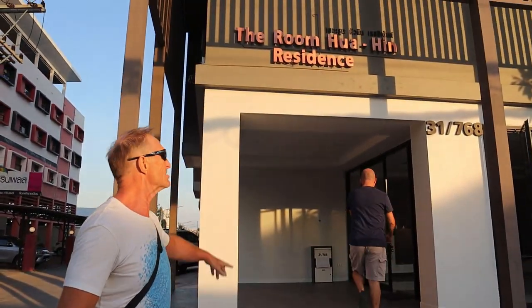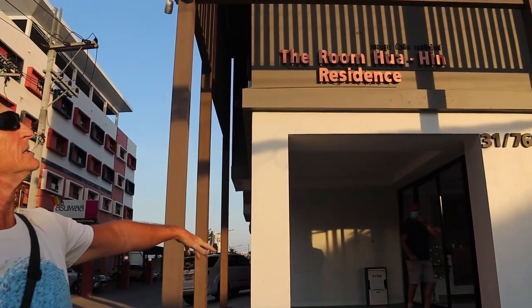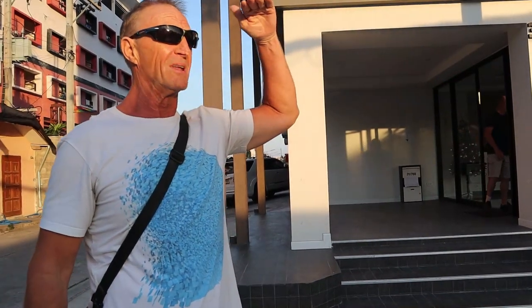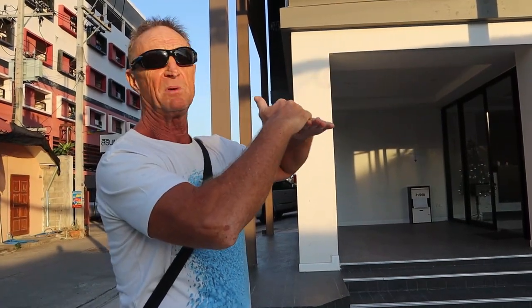Okay, so this is the first condo we're going to show you. This is called the room residence. It consists of 7 floors. We're going to look at a room on the 2nd floor. We're also going to look at a room on the 7th floor. Each floor, the price goes up by 500 baht per floor. So the cheapest is on the 2nd and the most expensive is on the top.